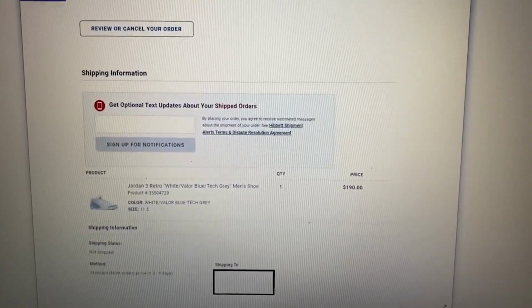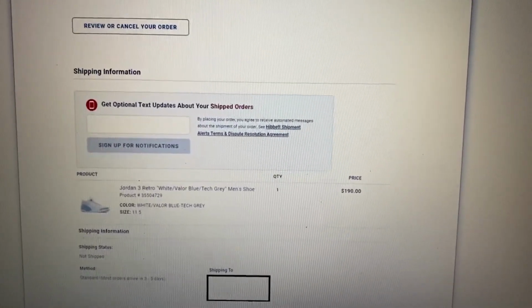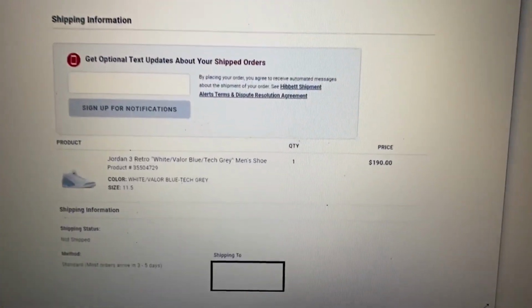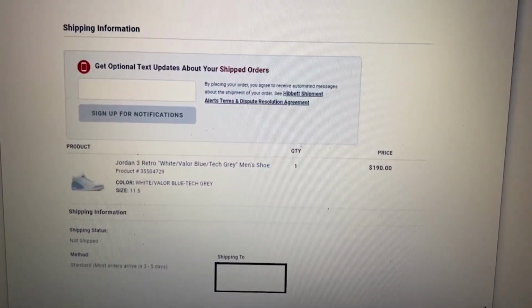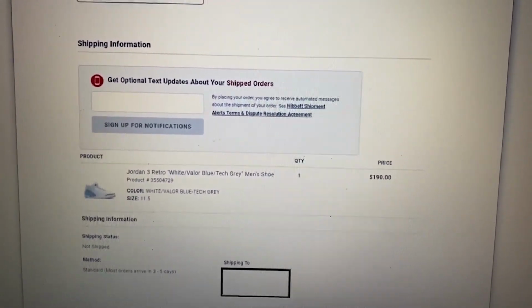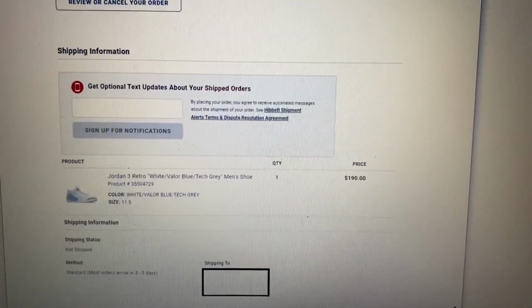Yeah, can't sleep. It's about like 6 a.m. right now. Hibbett happened to restock a couple sizes and a bunch of shoes. I ended up getting this UNC 3 in a size 11.5. I'm selling it for the last sale, which was $299, so basically $300. You take out fees, so that's about $270. It cost $201 to ship. So yeah, quick $70 profit for not being able to sleep.